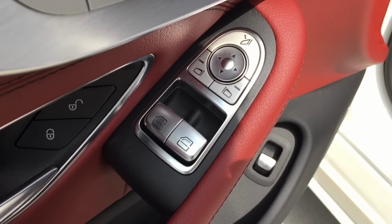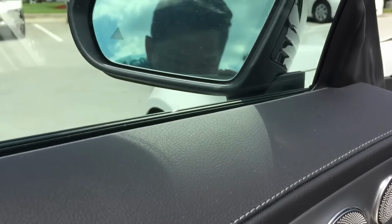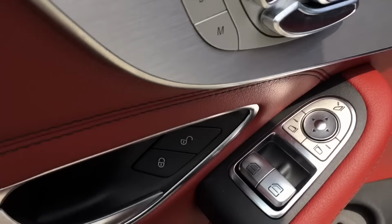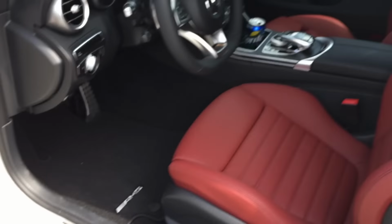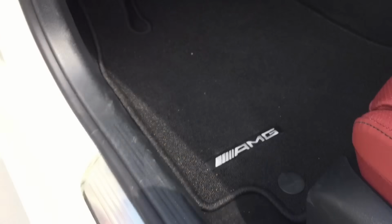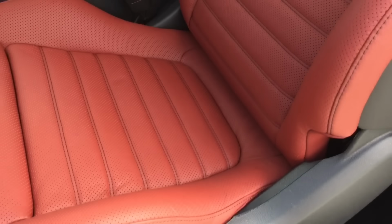Both windows are fully automatic, and there you have the side view mirror control, and it does feature a fold option. Door lock and unlock, and there's the trunk release button, door storage compartment, Mercedes-Benz aluminum door sill, and there you have the sport pedals, AMG floor mat, and here's a closer look at the seat.